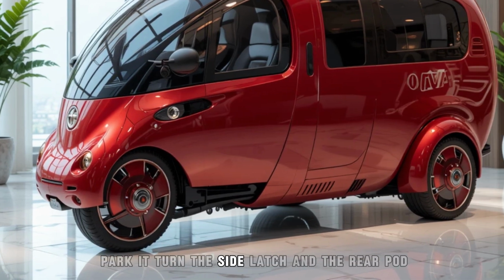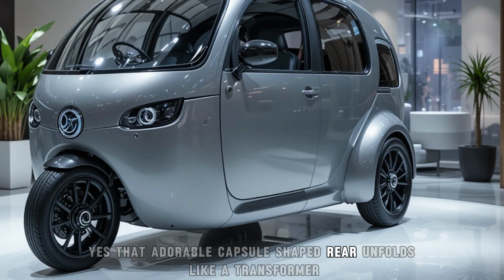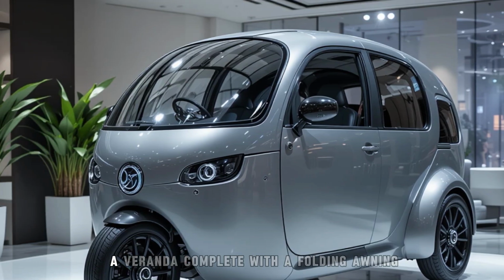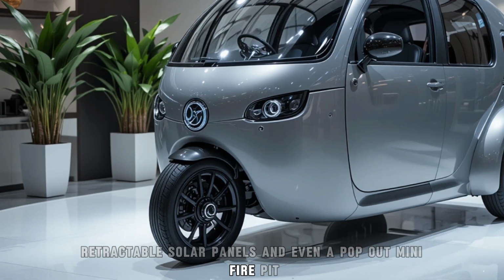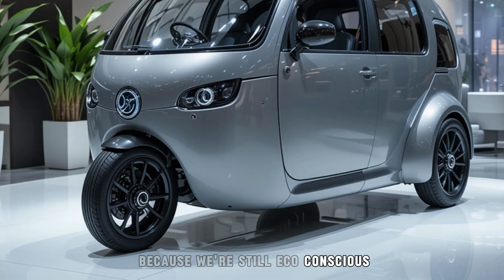But the magic really begins when you stop. Park it, turn the side latch, and the rear pod, yes, that adorable, capsule-shaped rear, unfolds like a transformer. Out comes a tiny veranda. Yes. A veranda. Complete with a folding awning, retractable solar panels, and even a pop-out mini fire pit, battery-powered, of course, because we're still eco-conscious.